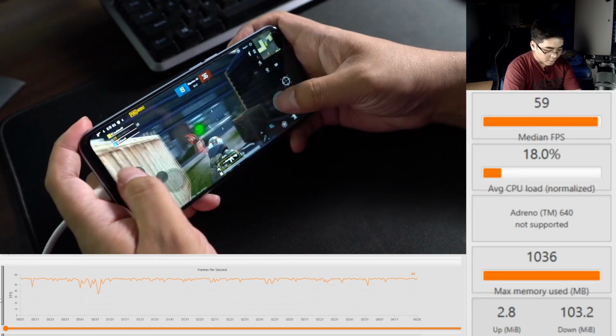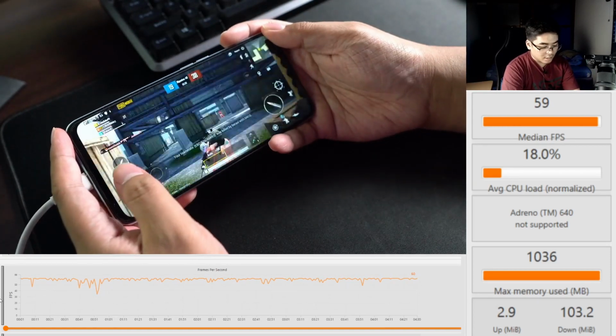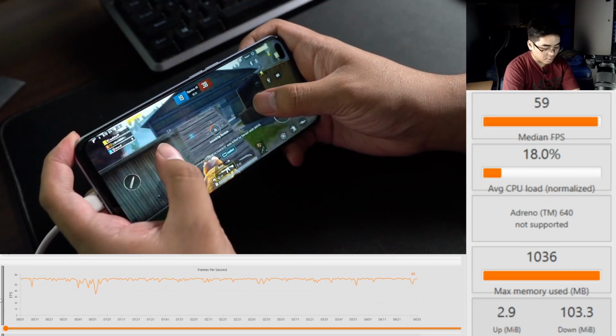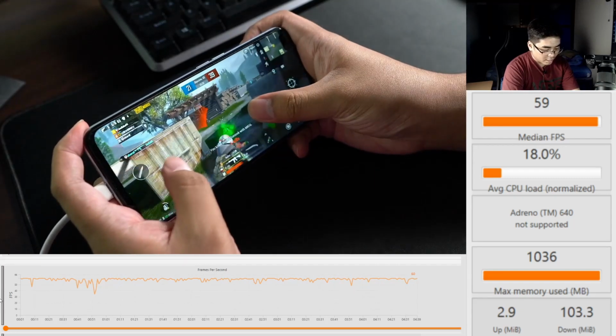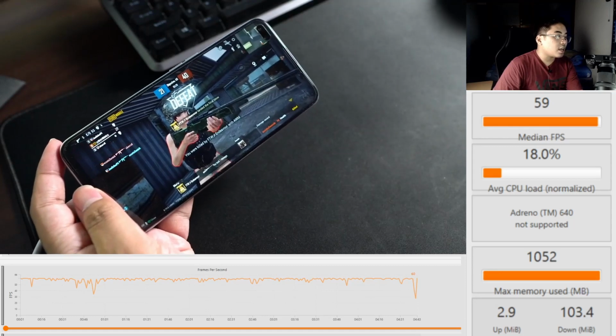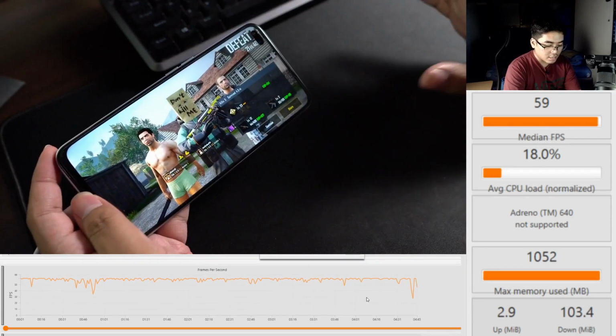Unfortunately, limited tayo at 60 frames per second sa game na to. And so we're about to lose the game. It's almost 5 minutes already. So yeah, I think okay naman ako. And nakakaramdam ako ng konting heat dito, ng konting warm dito. So yeah, you can see in here that the median frames per second is 59 median FPS.